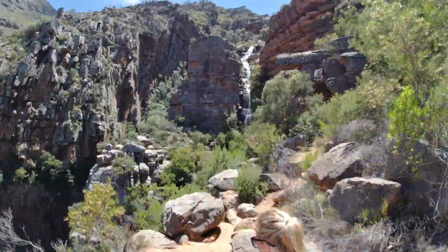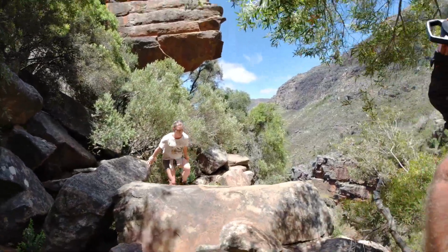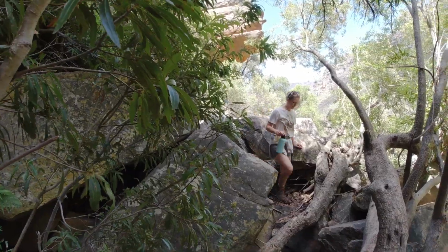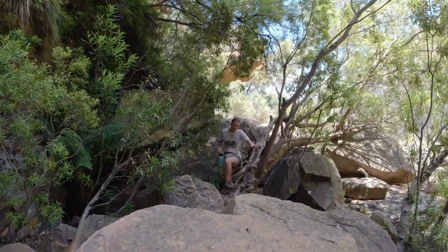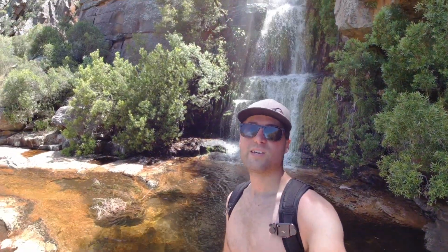Hopefully this waterfall sign means we are at the end of our switchbacks, and now we just have to go laterally to get to where the waterfall is. Being the adventurous people we are, we chose to walk to the bottom of the waterfall, which you can probably hear in the background, but it's pretty sweet. Very tall, nice cool breeze.